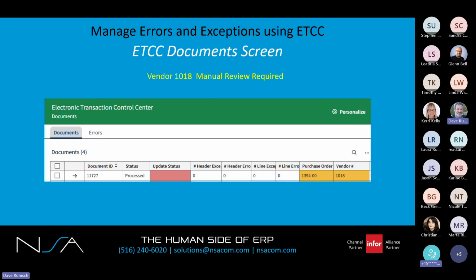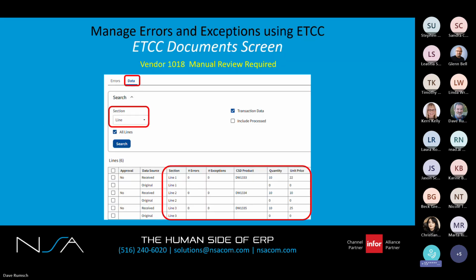If you've got one that says I have to review it, when it comes in, its update status is going to be blank. When I drill down and I look at my data, I can see that there's 3 line items in here. They've got quantities they're confirming of 10, 10, and 10, unit prices. Those are the products. There's my line items. You review that and determine that there's no errors, so you're going to proceed.